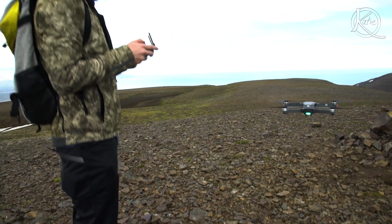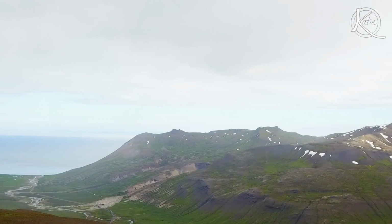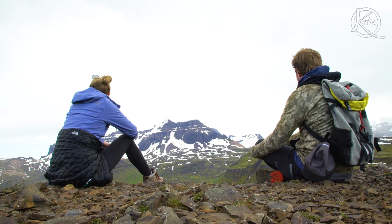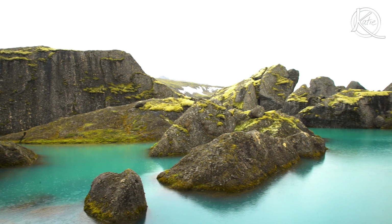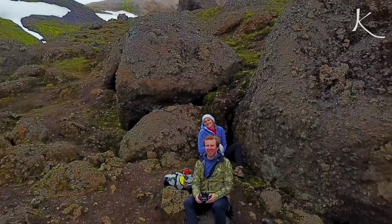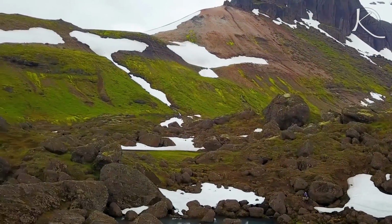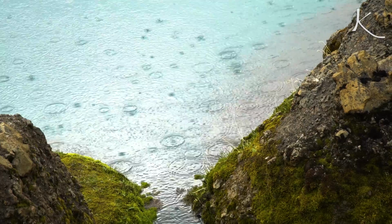We got a drone just before the trip, and Connor had a lot of fun playing around with it here. It was such epic surrounds. So it was a 9-mile hike, and it took us to this incredible glacial pool. It really felt magical. We already felt like we'd seen enough to fill a whole trip.